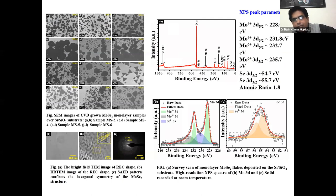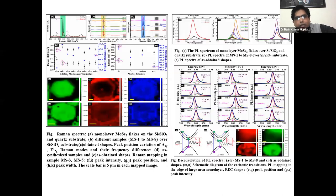If you see the atomic ratio, it is almost 1:2, so what is the empirical formula? Ultimately, after all the validations, we are trying to prove that all the processing parameters are different and how the shape affects how the PL is going to behave. When we tried to calculate the exciton and trion difference, very surprisingly in all cases it is different.